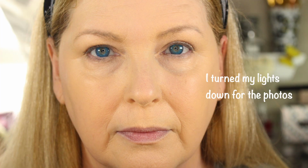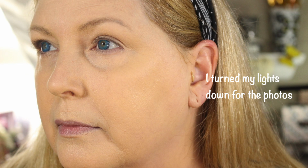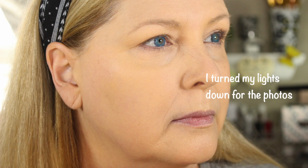All right, you guys, this looks really, really good. I'm going to zoom you in a little bit and we'll get some pictures taken close up so you can see how it looks. All right, I got you zoomed in, so let's go ahead and start with the forehead and we'll work our way down. I'm not seeing any lines or creasing whatsoever there.